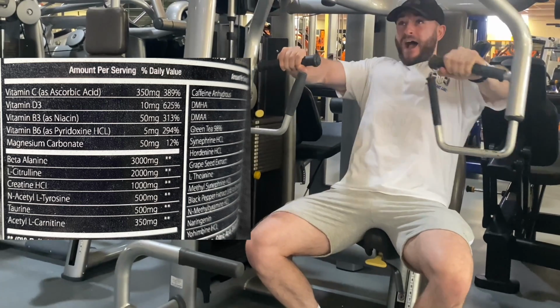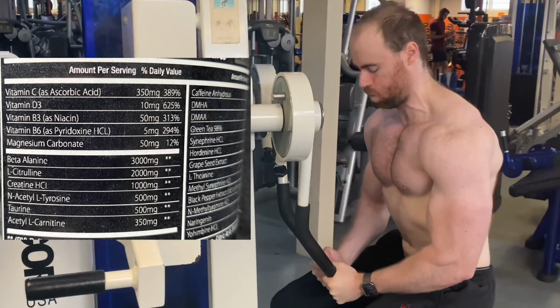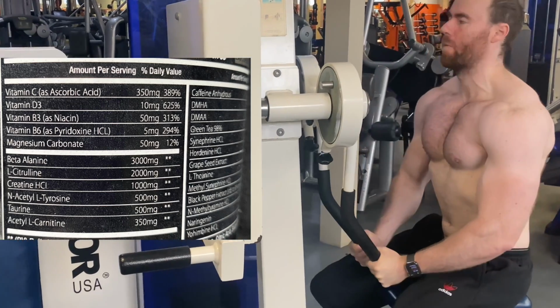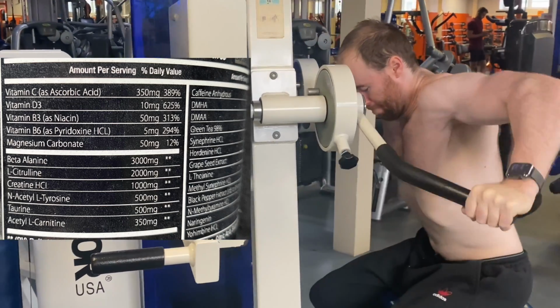Indeedy. Then we've got acetyl L-carnitine at 350 milligrams. Again, a little low dose here. We're going to touch on a little analogy at the end of this, but 350 milligrams, would have liked to have seen that honestly about 1 gram normally. Yeah. For fat burning effect.